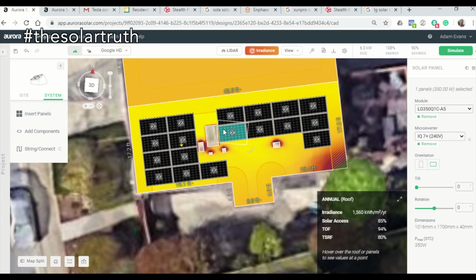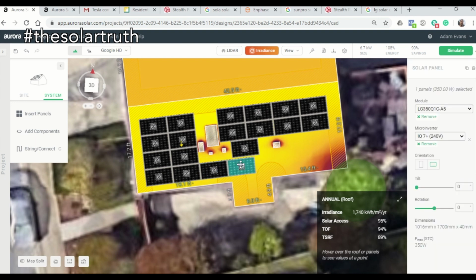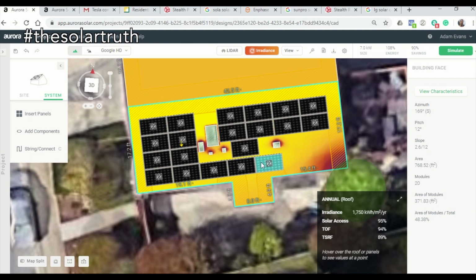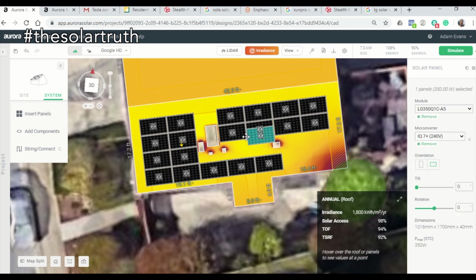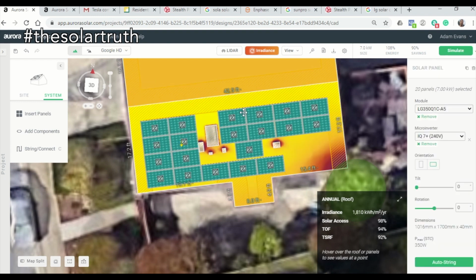Pretty tight fit. You might be able to fit it in between that skylight there. So that's a 6.3 kilowatt, and then you could continue running along here too. 7 kilowatt. So that could look better. Yeah, getting accurate measurements is going to help a lot though, and then adjusting the design accordingly.